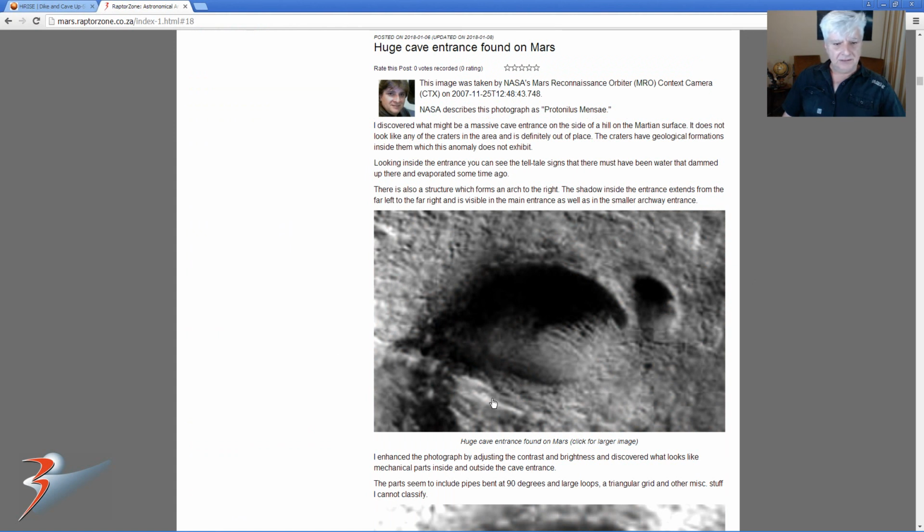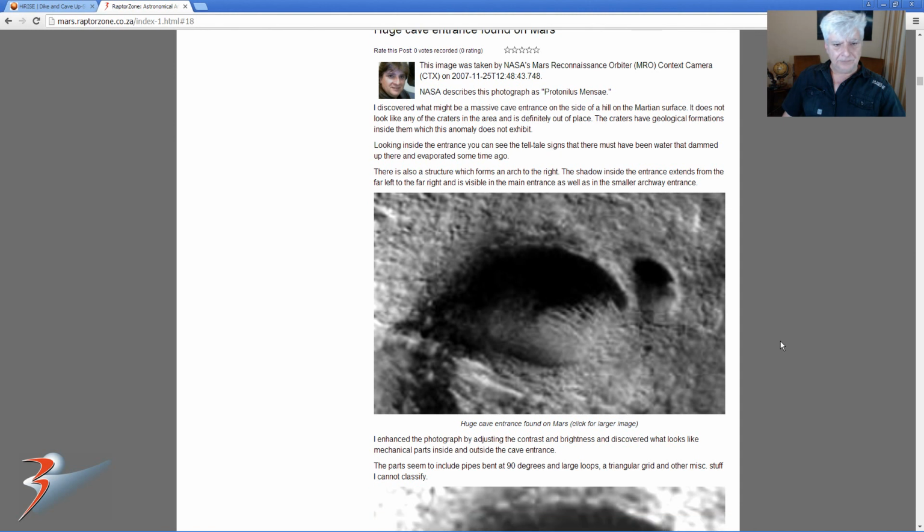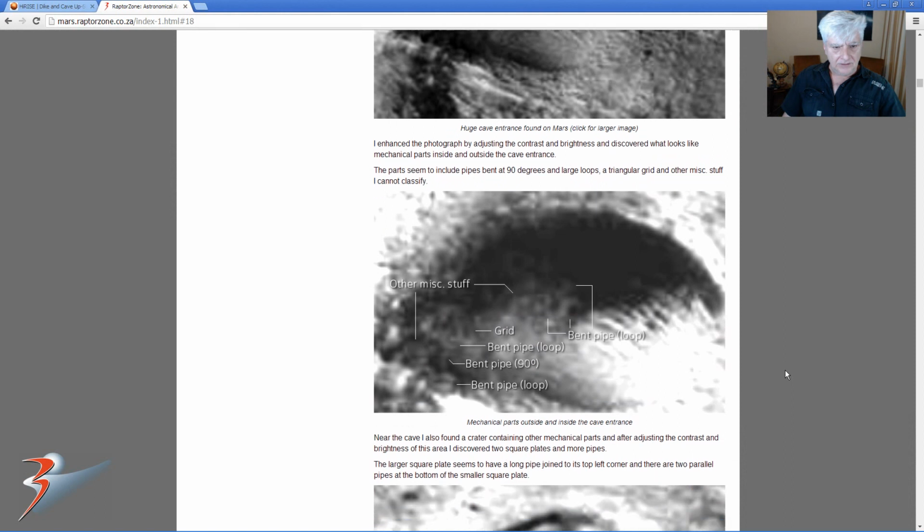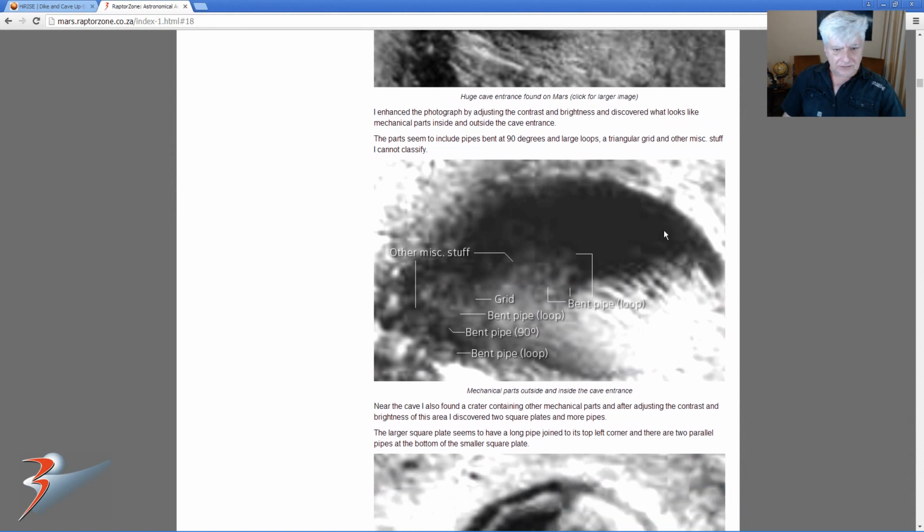There isn't a HiRISE photograph of this, only the context or CTX. This is what it looks like there. Not a lot of detail, guys. The CTX photographs are good, but you can't extract much detail out of them. If you get a chance, have a look at the video, because I think I found some anomalies, artificial anomalies inside the cave, guys.